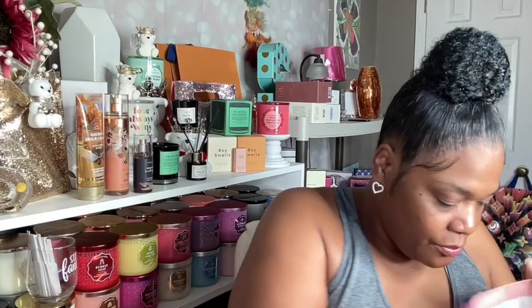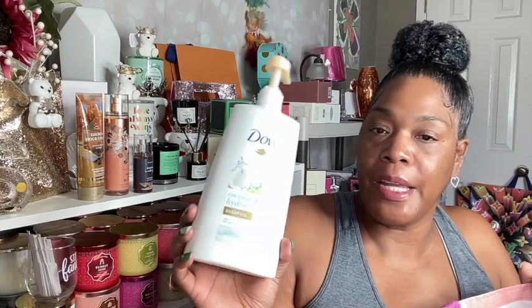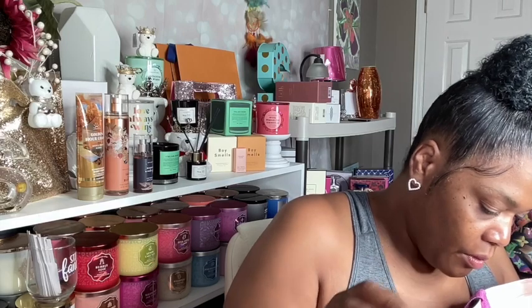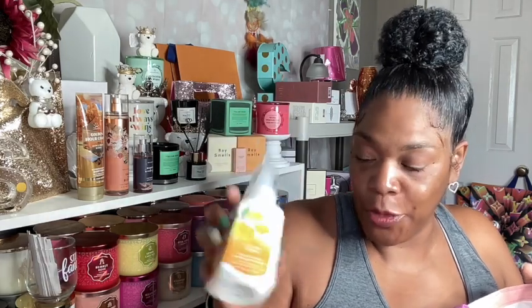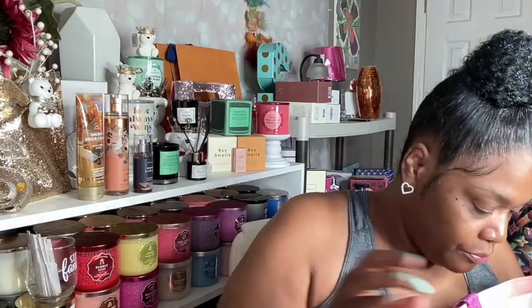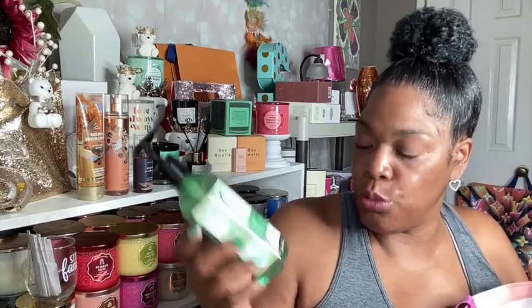Made it through a bubblegum pop shower gel. That's some good shower gel. I really like it. Made it through this Dove coconut and hydration. What is this? Shampoo. Made it through a foaming gentle clean hand soap and my all-time favorite kitchen lemon. We made it through a sea salt and lime gentle gel hand soap. We made it through a peach prosecco macaroon gentle gel hand soap.